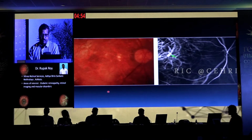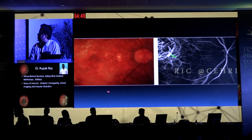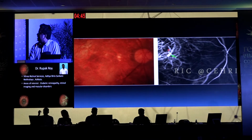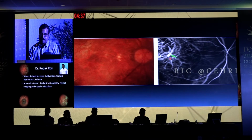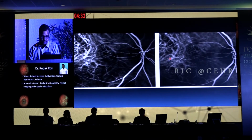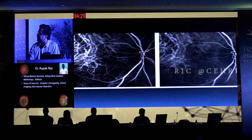This is another report. In the green arrow, you can see there is a sudden change in the course of the choroidal vessel. So this is basically what is known as a choroidal knuckle. You can see a choroidal vessel is coming and then going up, and the bulb-like thing that it forms gives the appearance of a hot spot. This is what is known as a choroidal knuckle and can be misdiagnosed as a polyp. In the same patient, you can see the termination of the vessels here.